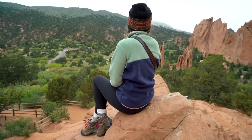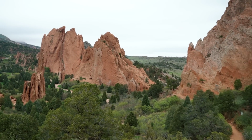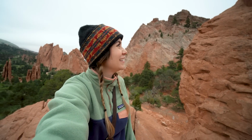We've made it to the top. This is the Upper Loop Trail, and as you can see, we're getting an amazing view of almost the entire gardens, or at least as high as we can go, because there are higher rocks, but I think you have to be a rock climber to actually be able to get up there, and we are not.